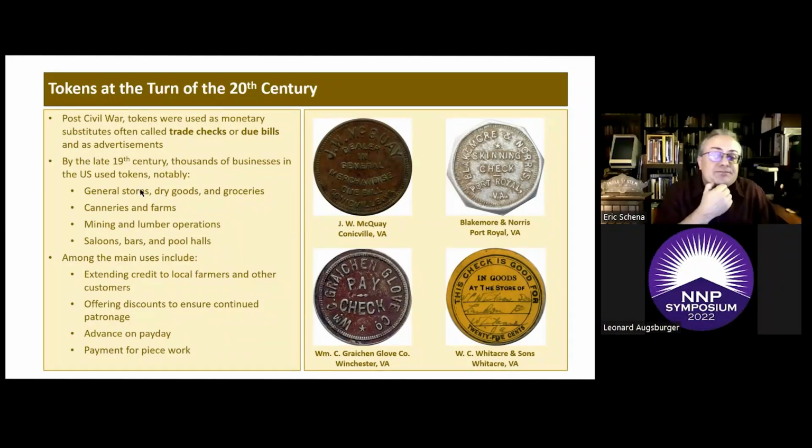And what I did here is I want to show you 4 examples of some of these checks and due bills. The first one on the left here, in the upper left, is from J.W. McQuay in Connickville, which is in the Shenandoah Valley of Virginia. It specifically says due bill, which is a neat inclusion on the token, and he ran a very small general store there. The skinning check to the right of it is from the cannery of Blakemore and Norris in Port Royal, Virginia.